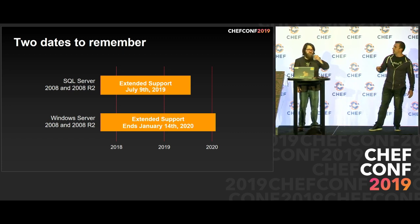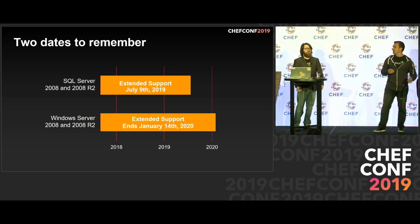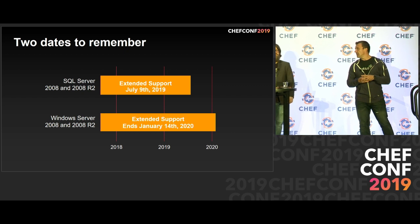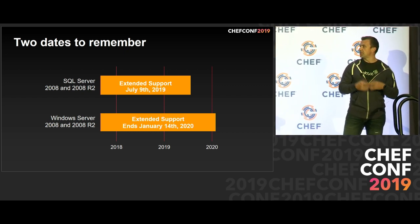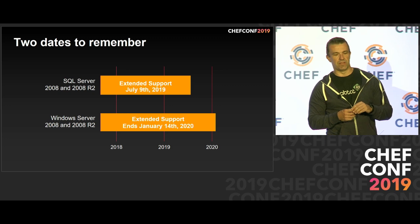There are 2 dates to keep in mind, and most of you are probably already familiar with them. The first one is coming up pretty quickly: July 9, 2019, when extended support for SQL Server 2008 is going to cease. The next one is about 6-7 months away, January 14, 2020. That's when Windows Server 2008 and Windows Server 2008 R2 extended support comes to end of life.